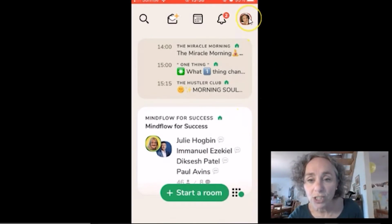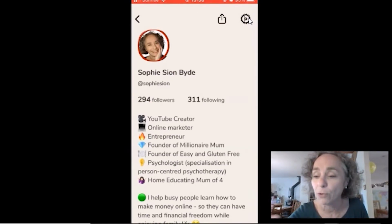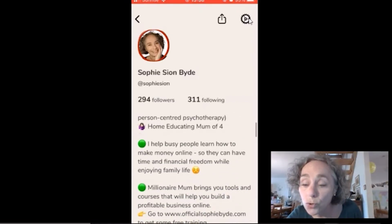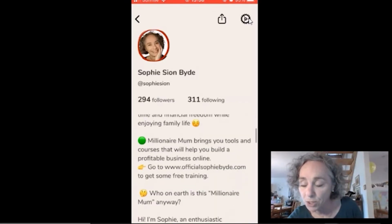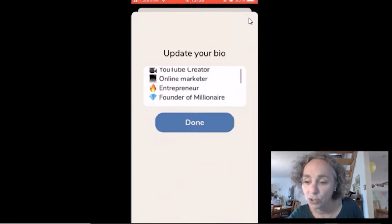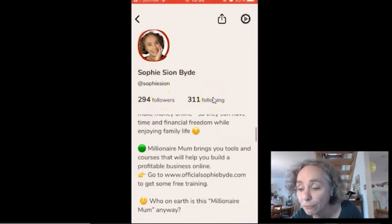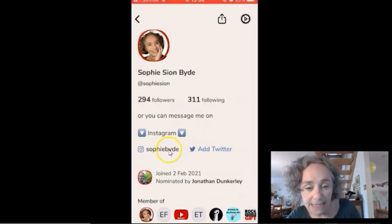Then, when you tap, this is your profile. You basically have a profile just like in any app, right? Like on Facebook, on Instagram, on TikTok, wherever. You always have a bio, right? You can fill it in with what you do, how you can help people. You can change this bio anytime you like, okay? Just by tapping on the bio, then you can edit it, okay? Here you have the number of people who follow you, the number of people you are following, and right at the bottom of this bio you can link down here. These are links to Instagram and Twitter.